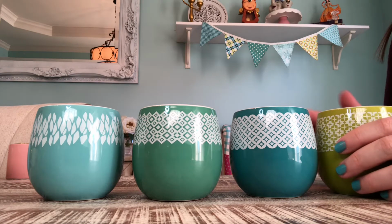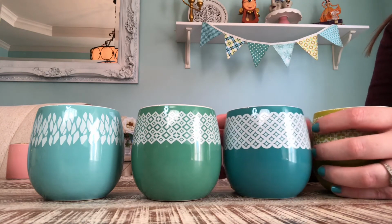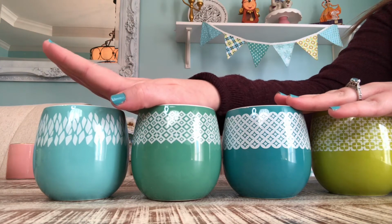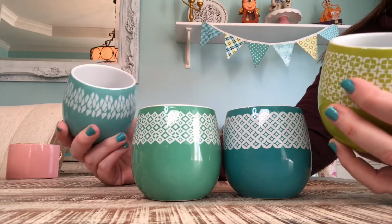Now this is stoneware, and it does get really hot, but it comes in these 4 colors, and I have 2 sets of these. They're just a much more casual way, and I think better for spring and summer tea parties, and they've been a hit with everybody that's used them so far. They're nice and heavy.